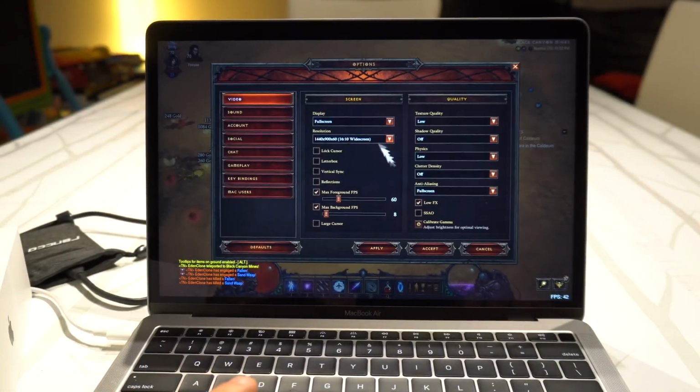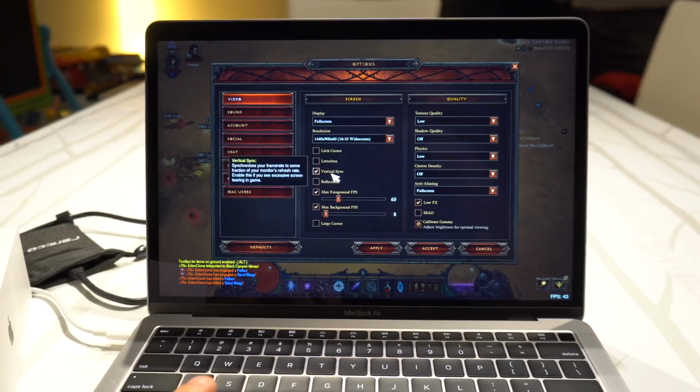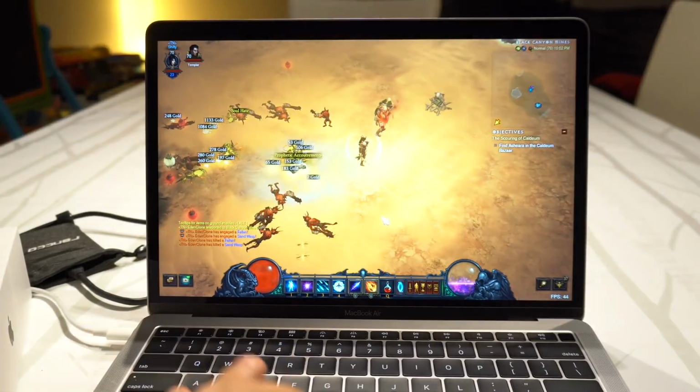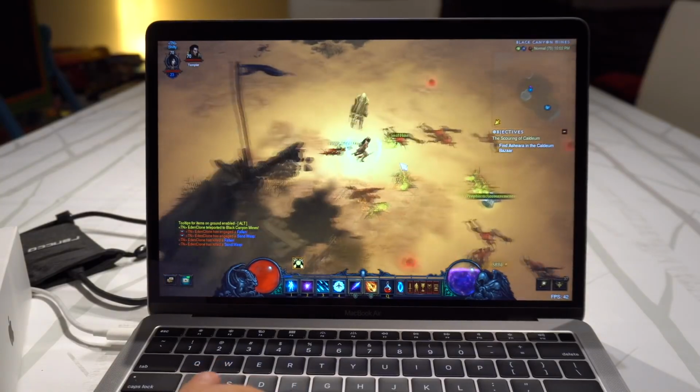Alright, we're gonna drop... Oh, it's already on all low and off. And at 1440, we're doing barely 44 frames per second. Not sure you really want to drop it lower than that, because it's just gonna look terrible. Let's see if this makes any difference. 48, 39, not really.